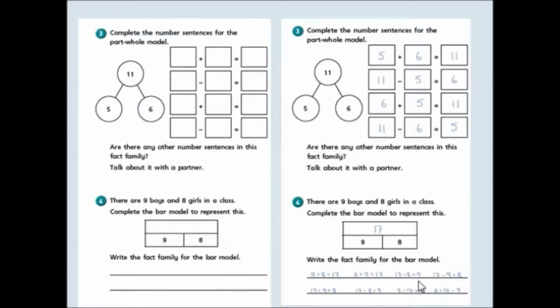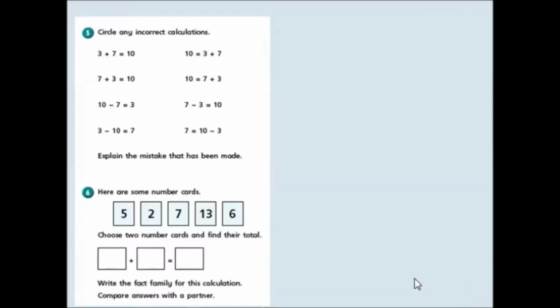17 take away 8 equals 9. 17 take away 9 equals 8. 17 equals 9 add 8. 17 equals 8 add 9. 9 equals 17 minus 8, and the last one as well. Okay, on to the next activity. Final one for today in this extra practice section. Have a little go and come back to me when you're ready for the answers.